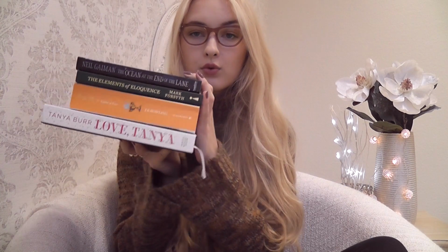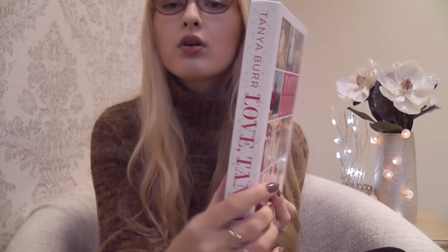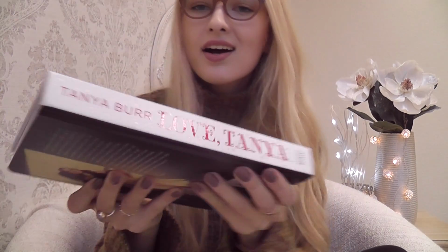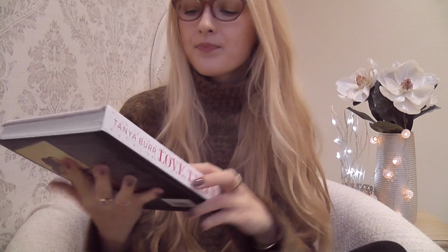So these are 4 of the books that I've read. I'm gonna start with the biggest one, which is called Tanya, and it's by Tanya. It's a beautiful hardcover book and I especially love the spine because it's very sparkly. It has little gold stars and hearts. So you guys know how much I love Tanya. She's a YouTuber, in case you don't know that already.